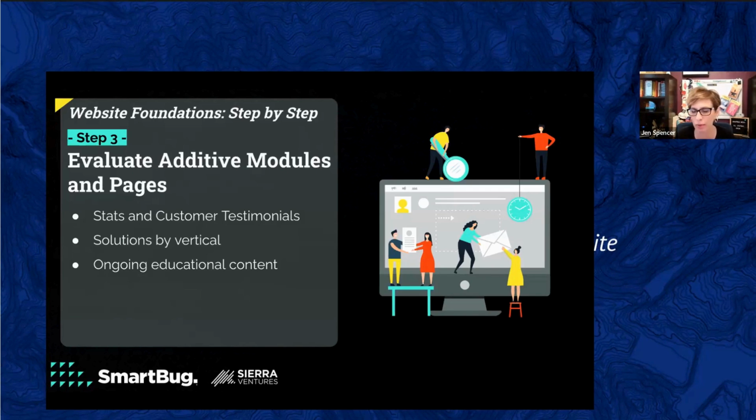But you also can look at other people's websites and get a sense of, okay, I want to be able to have something that does this or that. Some of the most common things we see are statistics or customer testimonial modules that you might want to add to different pages, being able to speak to your solutions by vertical, to segment your audiences so that if you're selling to the healthcare space or the legal space or the IT space, someone's easily able to figure out how you help them as they navigate your website. And then you also need some place to share ongoing educational content, like blogs, videos, ebooks, and all of those great resources you're going to create that will help drive SEO traffic to your site.